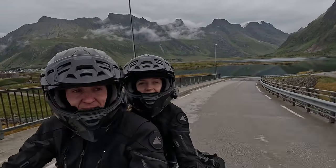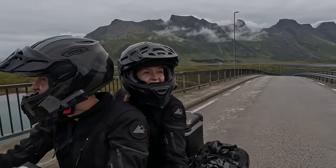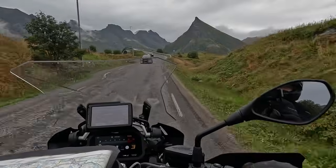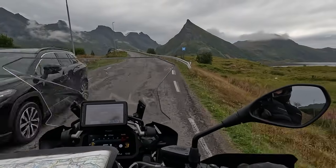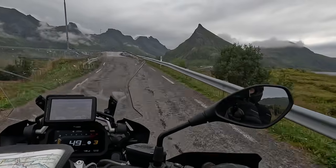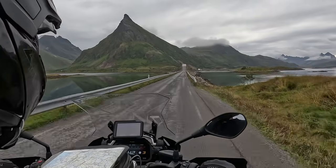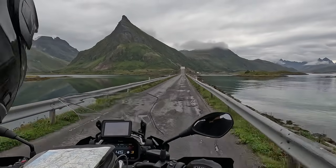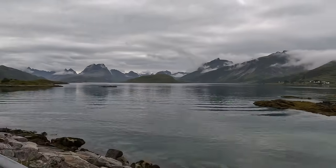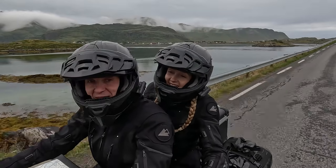Got the little fishing village just beyond there. It's quite a bumpy little bridge. That mountain is so steep. This one here, the pointy one. It almost feels like a runway, it's so straight. It does, with a takeoff. Look at that. On to the next fishing village? I think so. Won't be long.